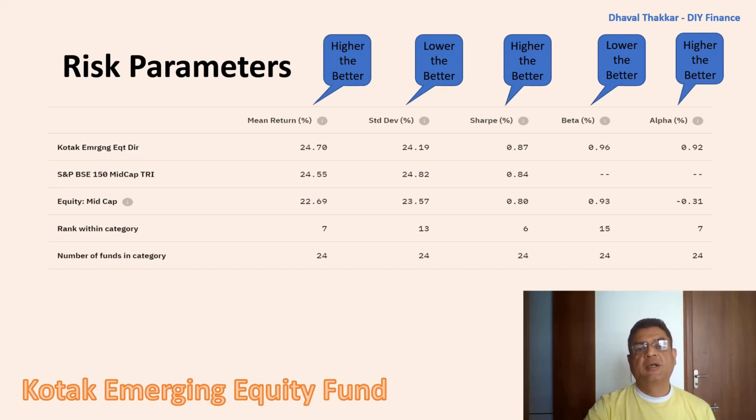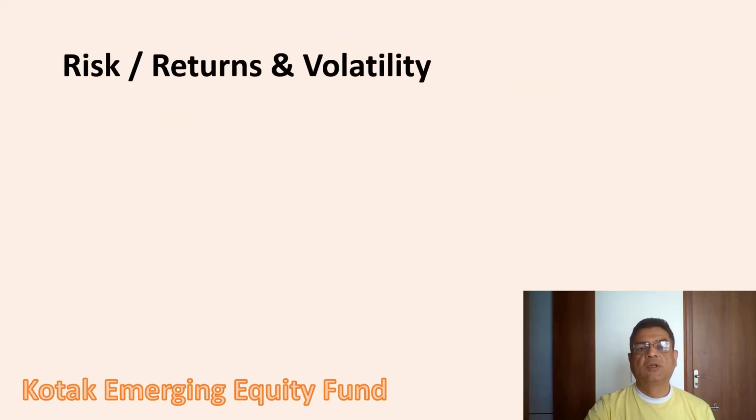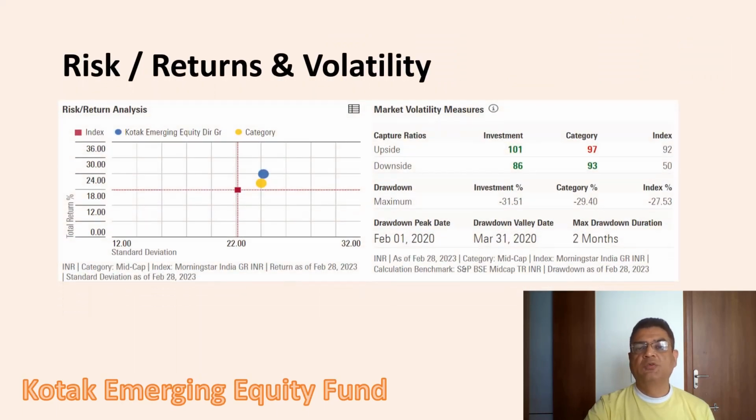Now let's see the upside and downside capture ratios. The upside capture ratio is the measure of how the fund performed relative to the index during the period when the index rose. Here, the value is 101, which indicates that the fund outperformed 1% more than the index during the rise period. Here, higher the value is better and should generally be more than 100.